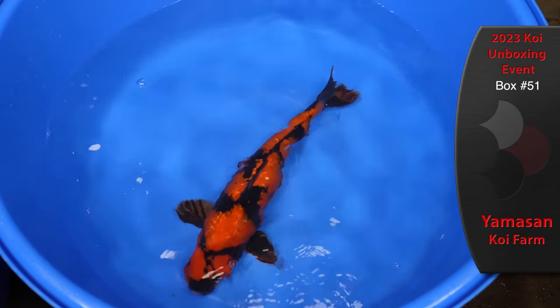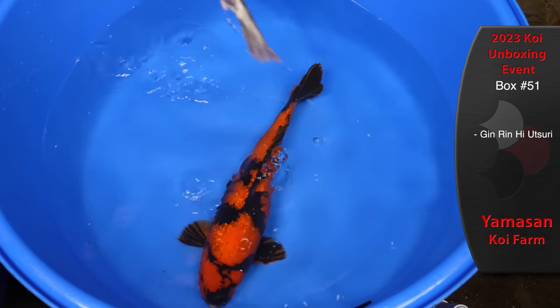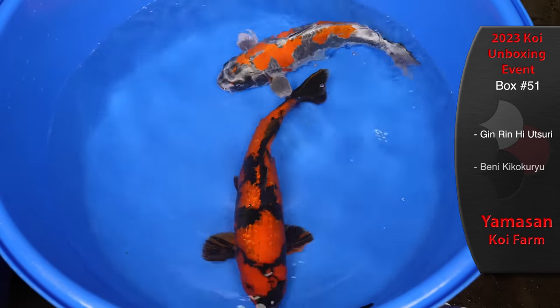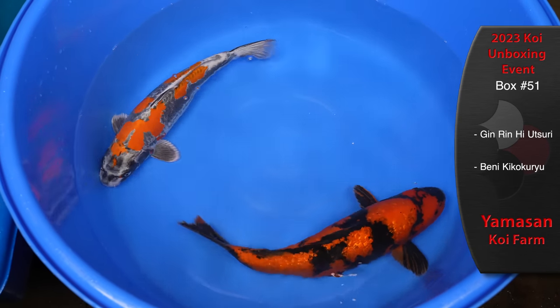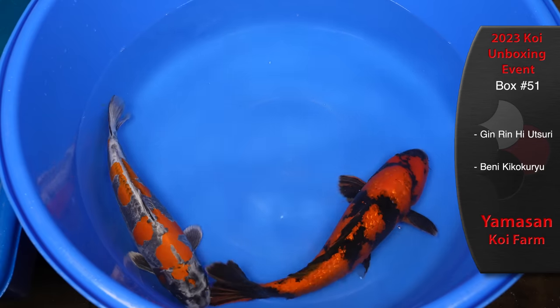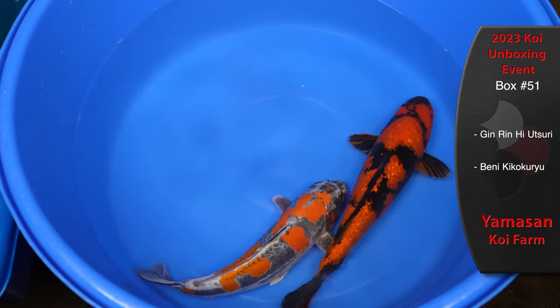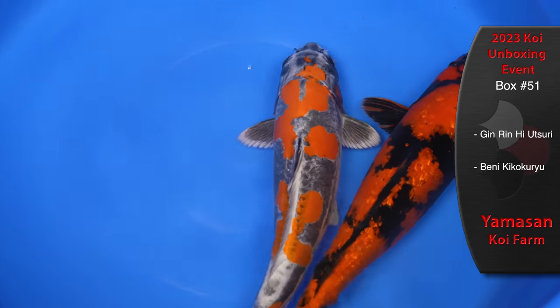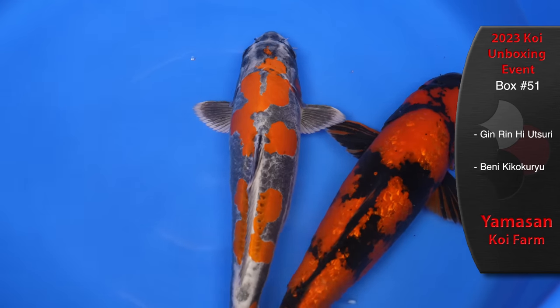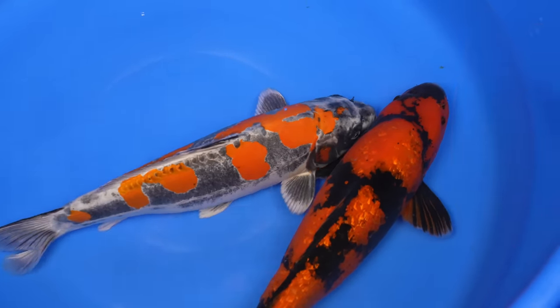Now we have a Ginrin Hiitsuri. This one was very nice. The pectoral fins had that striping, almost sunburst going through them, clean pattern going through, and the black was nice and intense. We also have a Beni Kikokuru. Now this one, the red was exceptionally spectacular on it. It almost feels like lava breaking through stone. Can't wait to see how this fish develops over the years. It's truly something amazing.